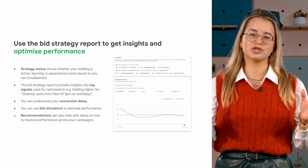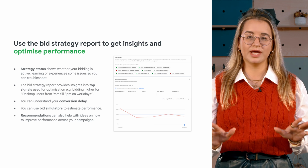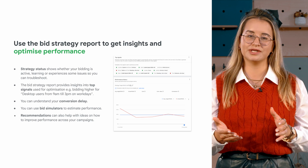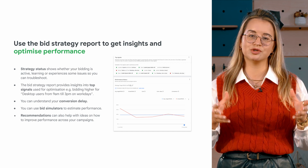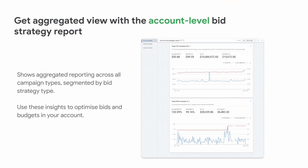Conversion delay shows how long it takes most of your users to convert. Wait until all your conversions have been reported before evaluating the performance of your bid strategy. Simulators can help estimate changes to performance when you change your target or your daily budget. You can get a more aggregated view of your bidding strategy with the account-level bidding reports.